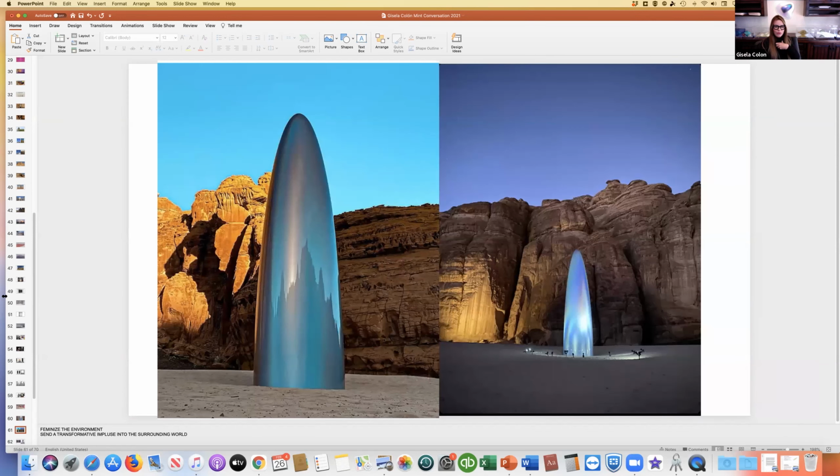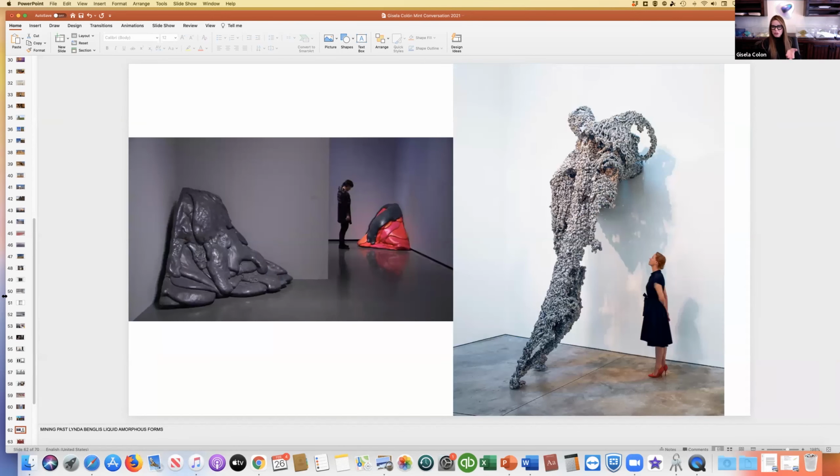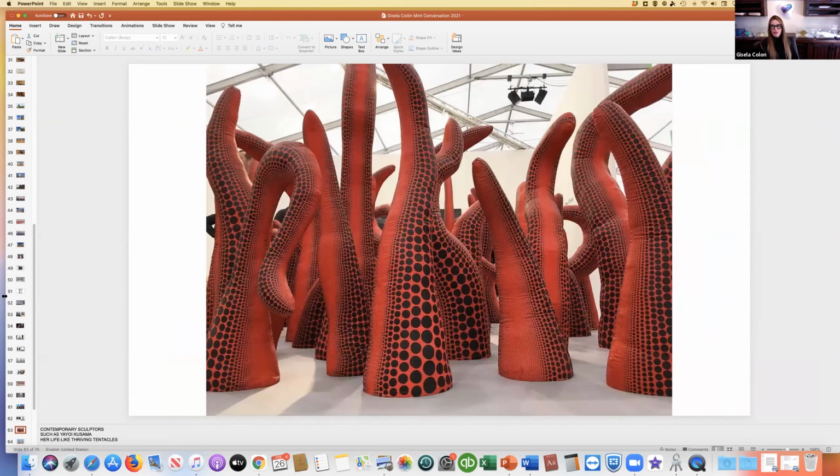And also, they have a sense of transformation throughout time. So here you have a view of the monolith at night, which is very different than during the day when the light is activating the sculpture. And other inspirations have been sculptors like Lynda Benglis, who also has these amorphous liquid forms. Obviously, Yayoi Kusama's tentacles, which are really lifelike and kind of moving up into the sky.